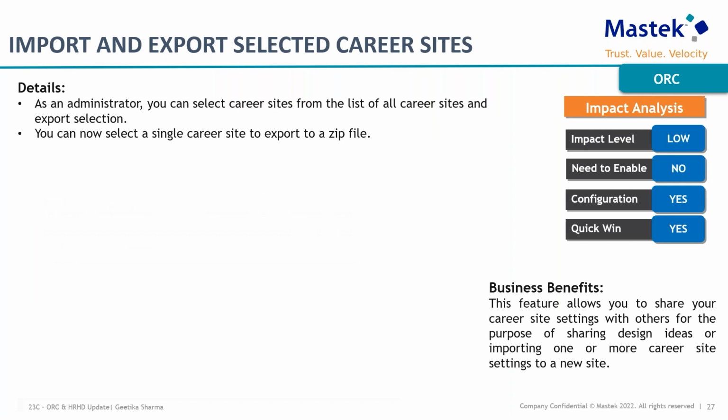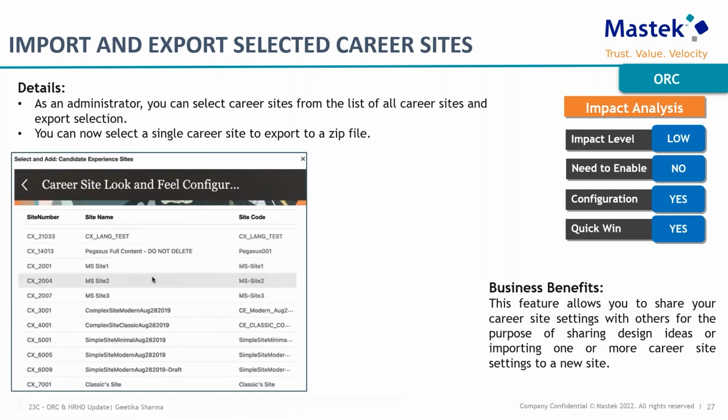The next feature is import and export of selected career sites. This is my favorite one because it is useful for both the implementation partner and the business. As you can see, as an administrator you can select career sites from the list of all the career sites available and export your selection. Let me take an example for both parties.